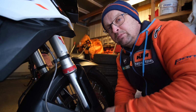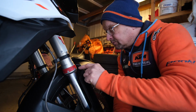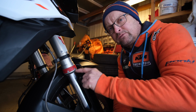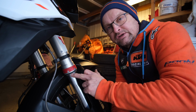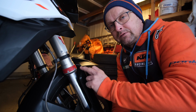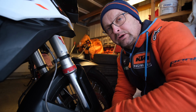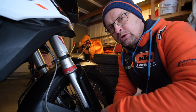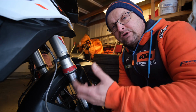The second problem was that one of the fork seals, I don't remember which one, I think it was the left one, or right one, I don't remember actually, gave up and started leaking at 30,000 kilometers. And it was a bit unfortunate because I was traveling with the bike at that moment in the south of Sweden. And it wasn't really easy getting a replacement, believe it or not.